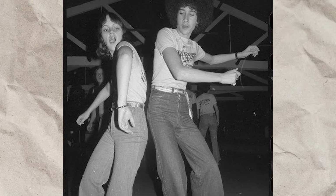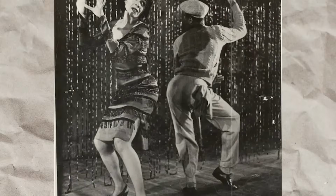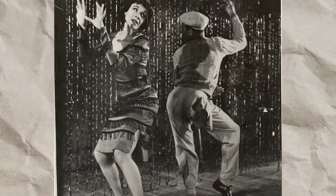It felt daring, a little mischievous even, but always good-natured. The bump wasn't just a dance. It was a shared language, an unspoken agreement that for a few minutes, nobody cared who had the best moves or who kept perfect time. We were all just part of the same glorious, hip-bumping celebration.